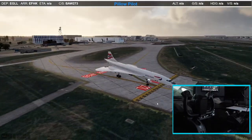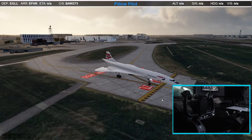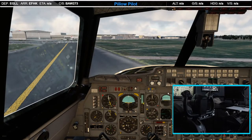X-Plane 11 player, Tao Chan. Would you recommend the upgrade to X-Plane 12? Yeah, I think I probably would.